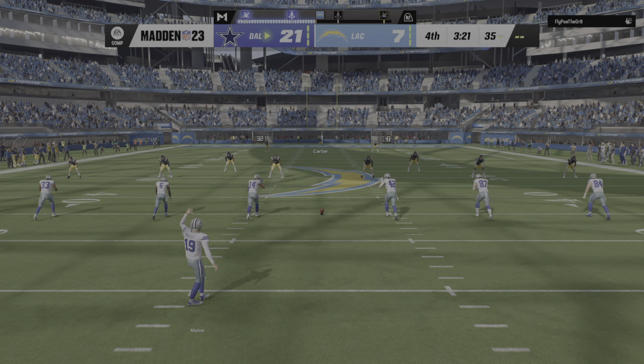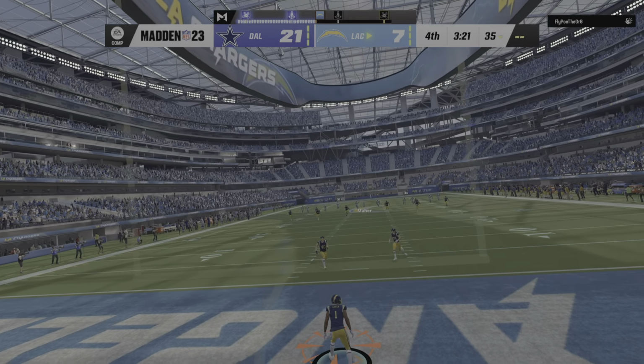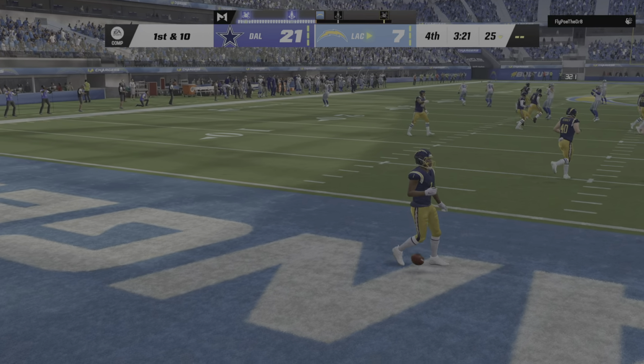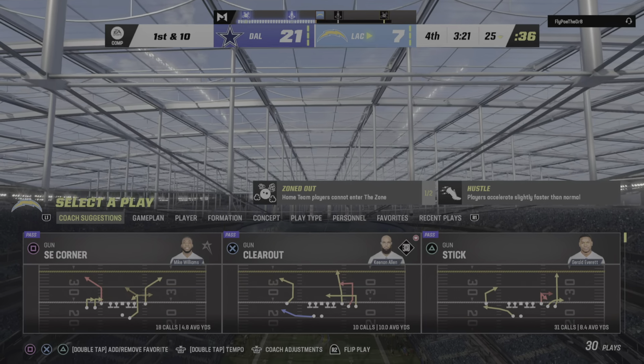Brett Maher to kick off for Dallas. Following the touchdown, here's Maher to kick it away. Fair catch, made at the 25-yard line. The Chargers take over 1st and 10 at their own 25-yard line.